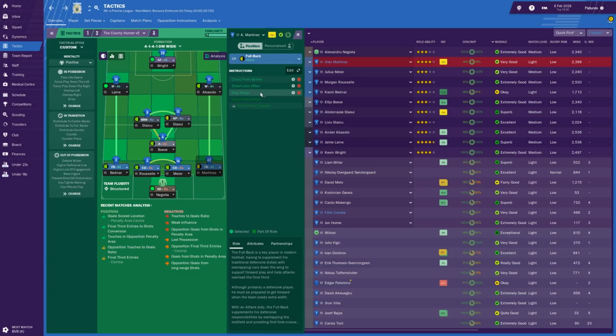Shoot less often, stay wider and crossing more often. Vigo will be better when he plays there. Let's just put it that way, basically. I think I took dribble more often off of Abdurazak Slawi, and I also turned him into an advanced playmaker. Now, that I can't explain why I did that. I just kind of did.